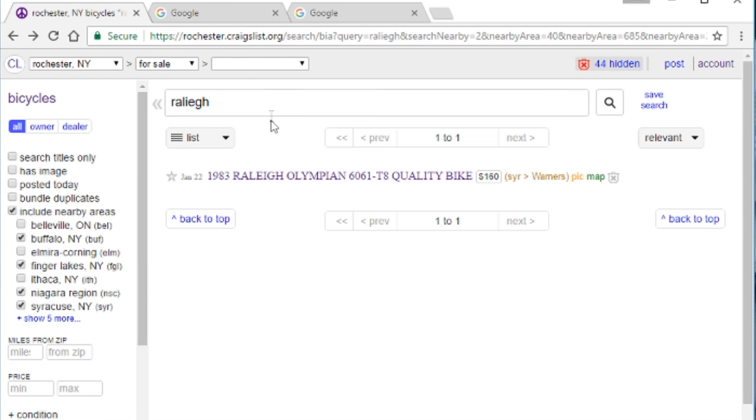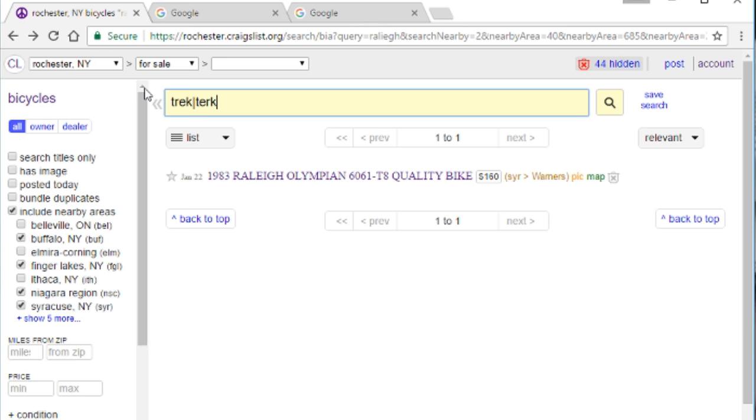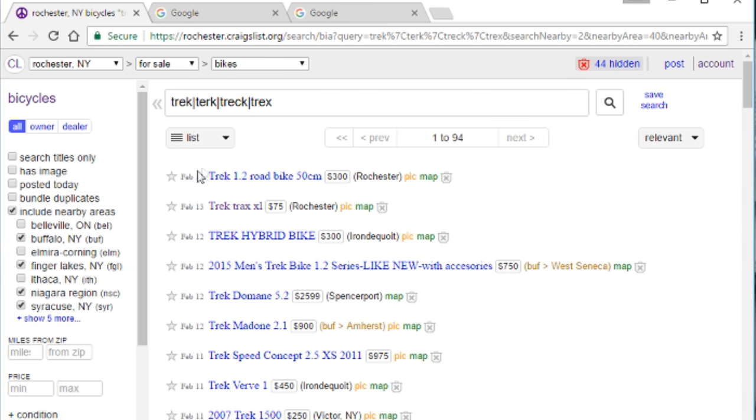Sometimes you can find misspelled listings, and sometimes that'll give you an advantage, because if they've misspelled the brand of the bike or whatever, and you find it, it could be that other people who are looking for that brand, looking for Raleighs or Trek or whatever, don't find it. Common misspellings, so like Trek might be Turk or Trex, or Trax. Some of those are common misspellings of the name there.